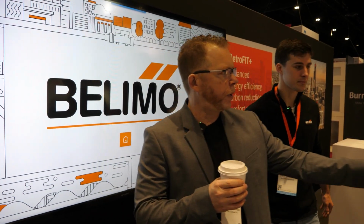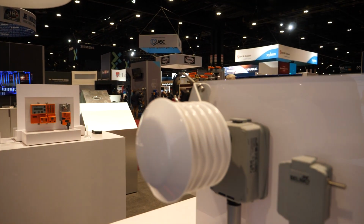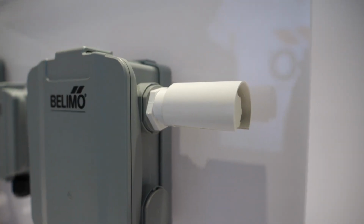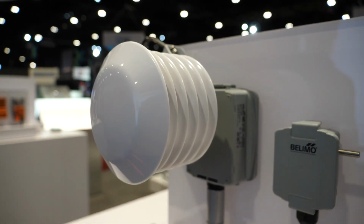And what's the purpose of this? This is obviously a much more elaborate setup on that sensor. Yep. So there are 2 different types of protection against weather. Right here is protection against rain and stuff like that, and this is more heavy duty, for wind and snow. Gotcha. Yep. Well, that's great.